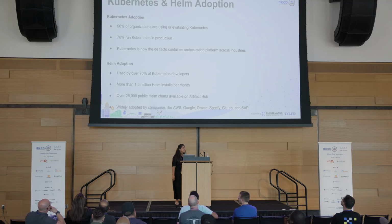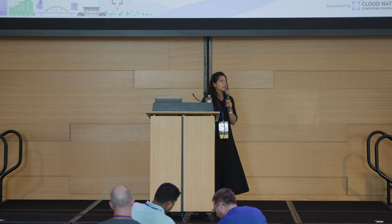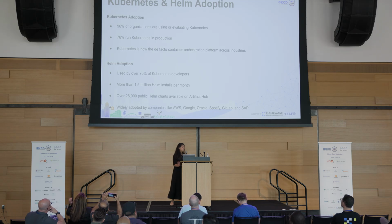Starting out by talking about Kubernetes adoption, I don't think I need to convince this room how prevalent Kubernetes is, but just to have some metrics around, 96% of the organizations are using or evaluating Kubernetes in some form or the other, and 76% of the services that are run in production are based off Kubernetes. It has almost become a de facto standard for the runtime container orchestration systems today.